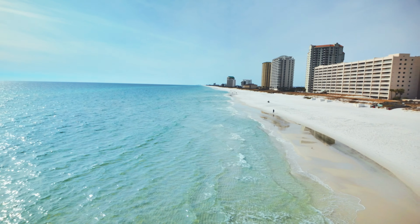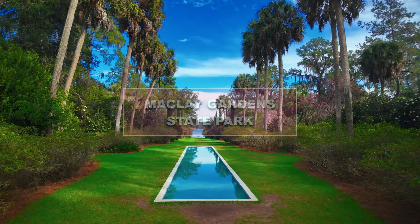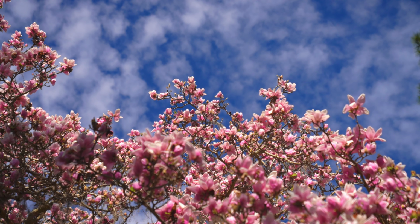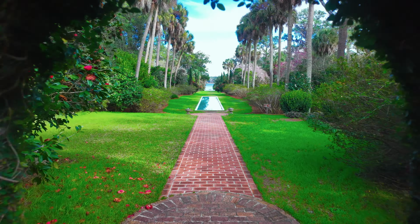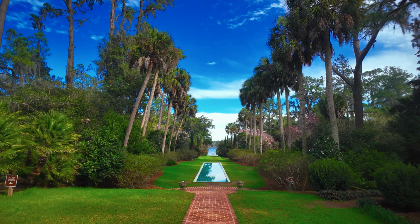Next up, we have Maclay Gardens State Park. This place is absolutely stunning and it totally rivals any English garden or other gardens that I visited in Europe, and I've been to a lot. Check out this view. This specifically makes me feel like I'm on a lake in Italy.